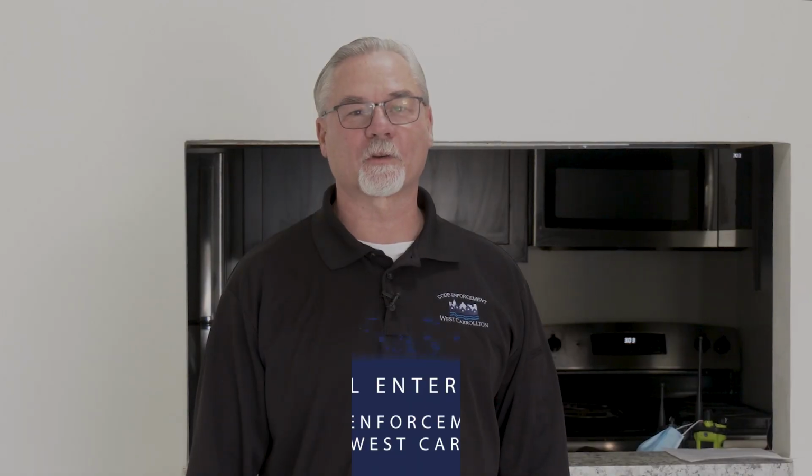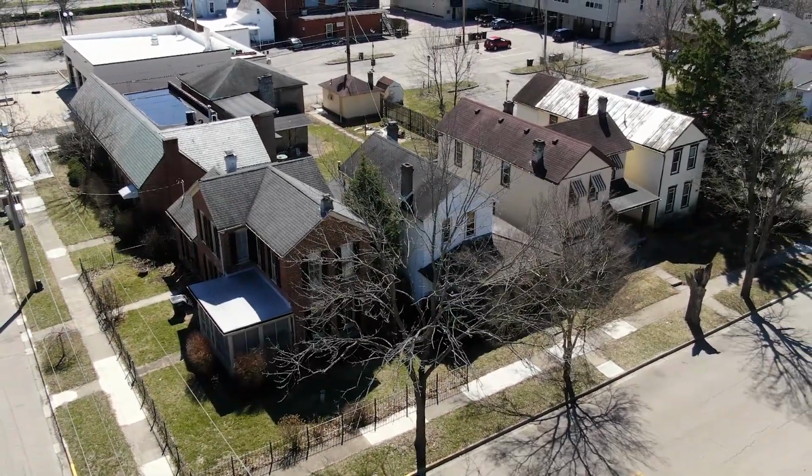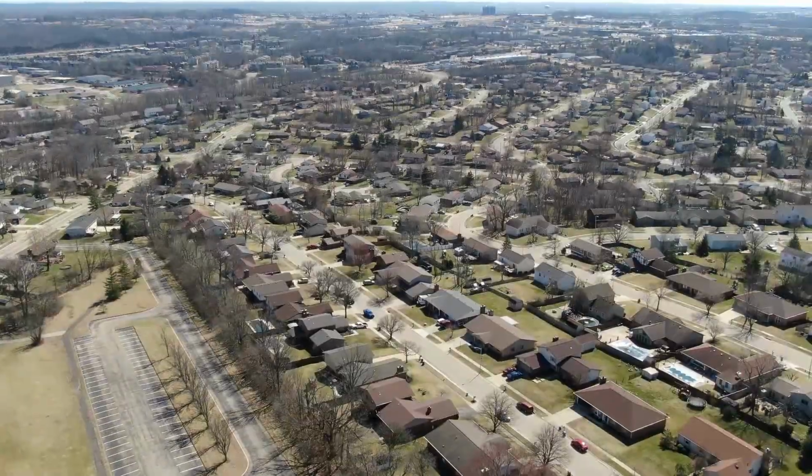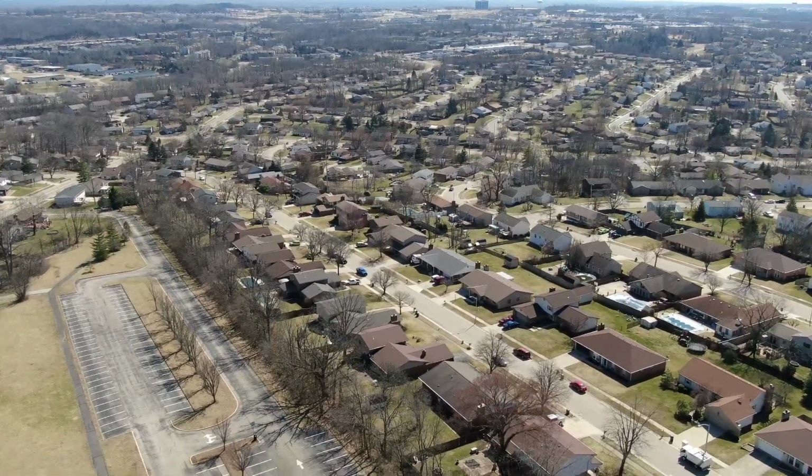Good afternoon. My name is Carl Winterman. I'm the Chief Code Enforcement Officer for the City of West Carrollton. Among many other duties that I perform for the city, one of my chief ones is handling the property maintenance code, to see that all properties in West Carrollton are maintained to a higher level so we maintain our property values. The other more important reason is for life safety issues.